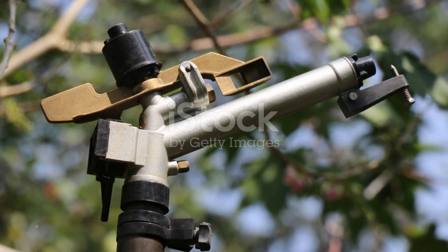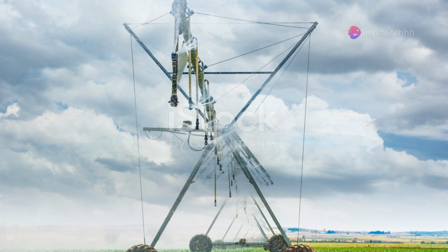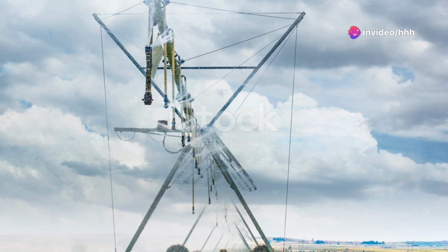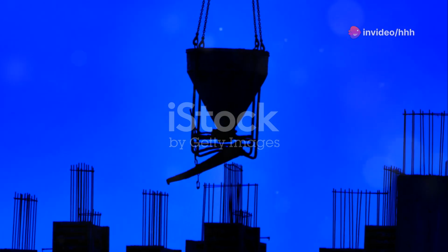Choosing the right sprinkler comes down to the size of your garden, the types of plants you have, and how much time you want to spend on maintenance. Always consider these factors to make the most out of your watering system.